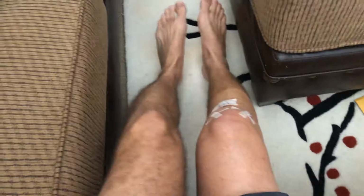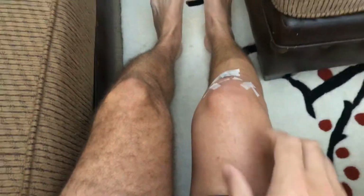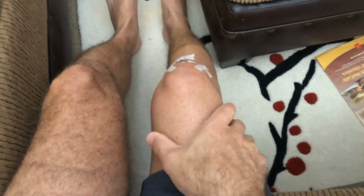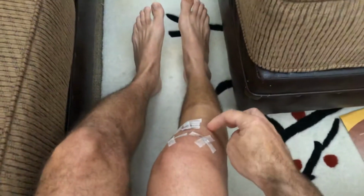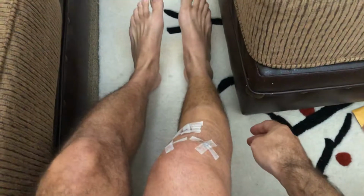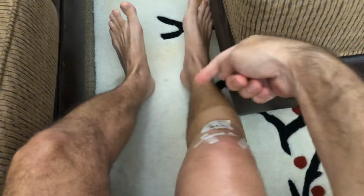But I can show you a comparison here. This is the good knee, obviously, and you can see this is really poofy right over here, and I would say a lot of the pain is actually down in here. And you'll notice after surgery, you can see the atrophy. Look how big this calf is compared to this one. It's just shrinking.